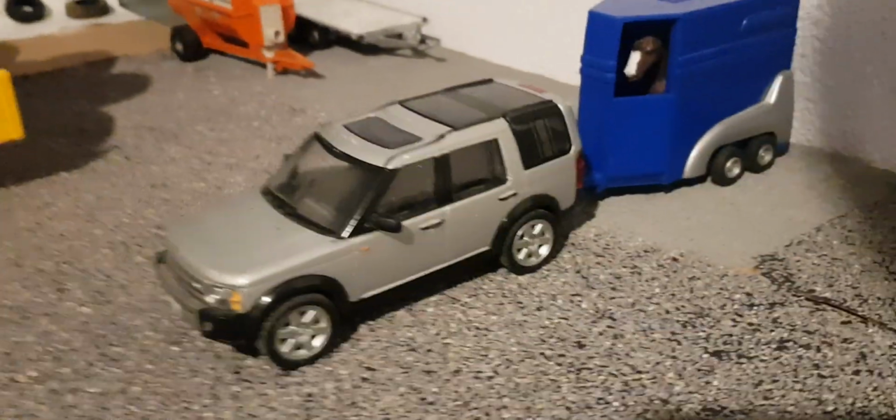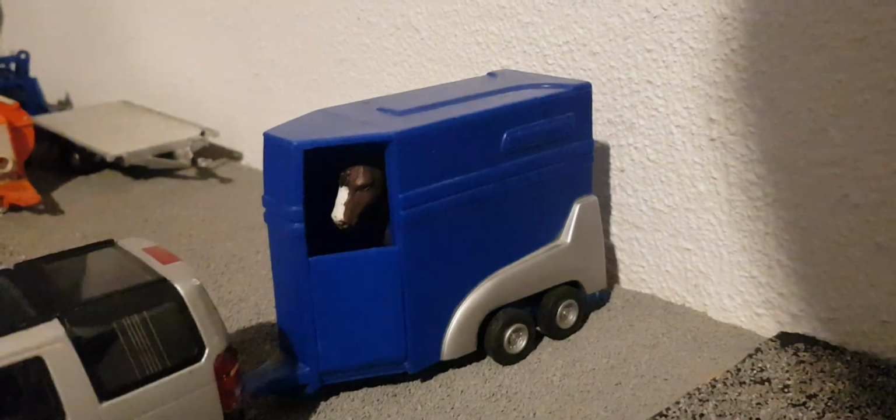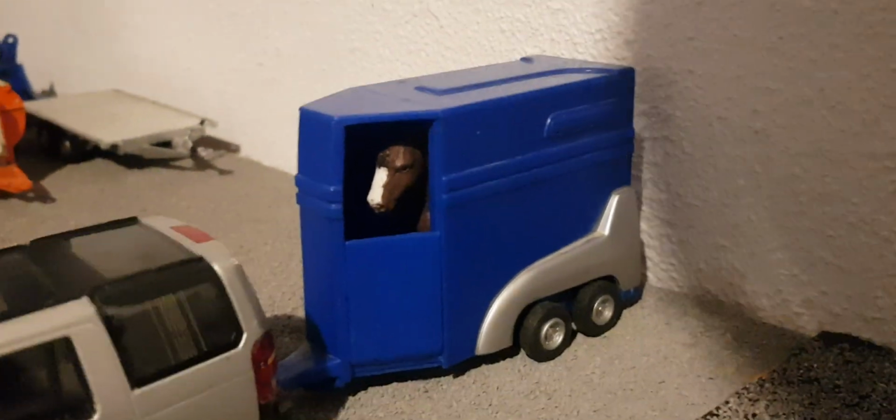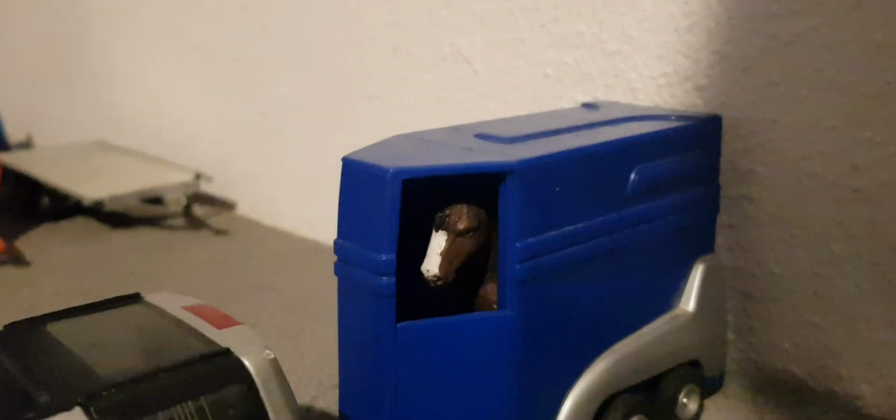Here we have the main man himself, the farmer in the Disco. He's got the horse trailer on the back. This isn't ours, this is Neva Farms. And he's just got a horse in the back.